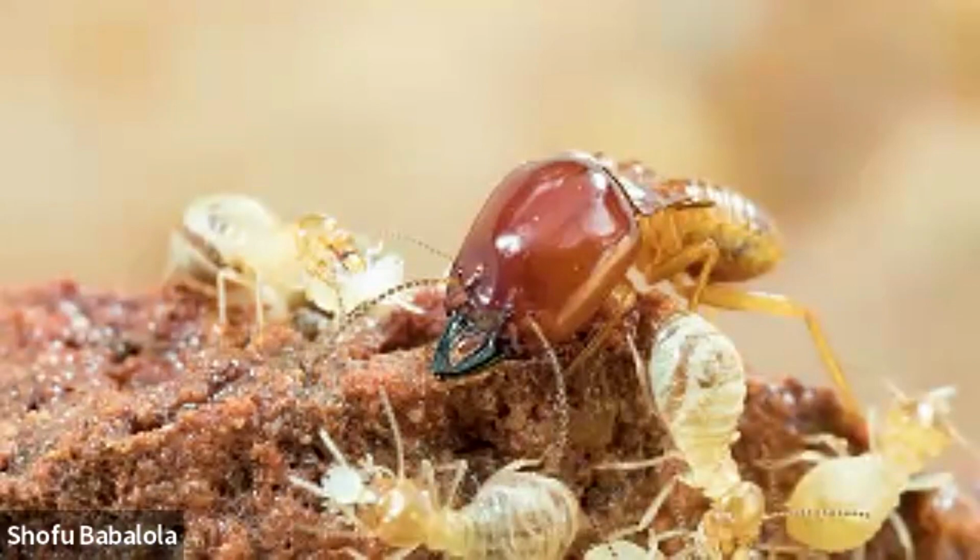You see, for drywood termites, because they are in the wood that they are infesting, it makes treating them difficult. So the first thing you need to do is to identify where they are. You need to know where they are. So when you now identify where they are, you treat them where they are. One of the ways to identify where they are is this.